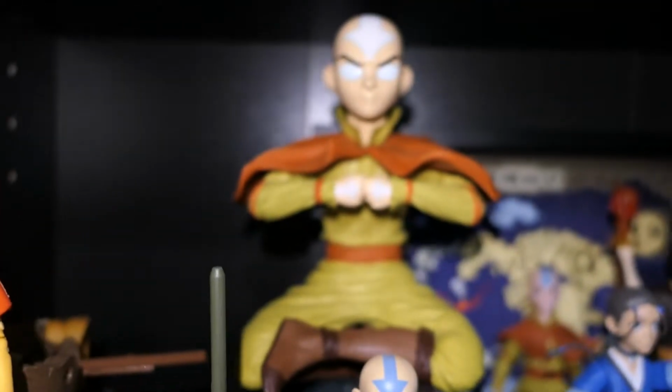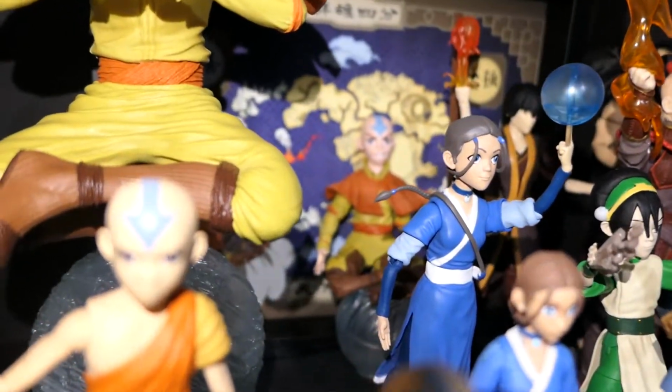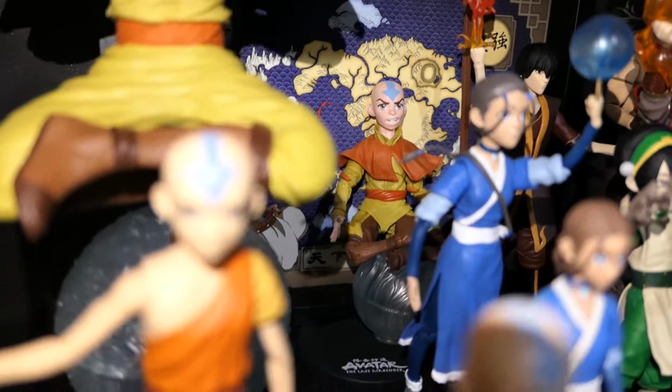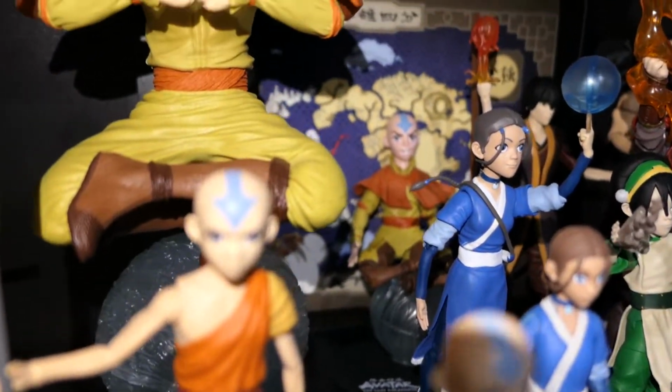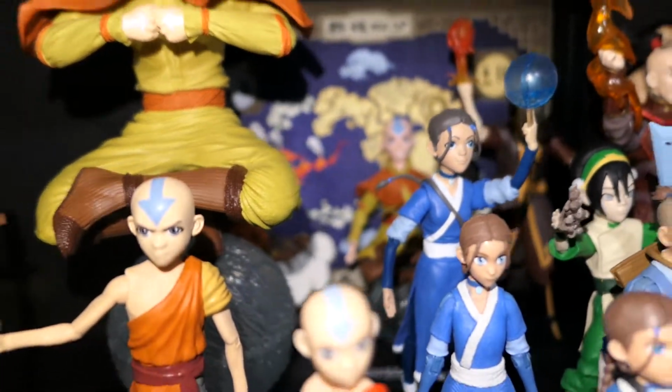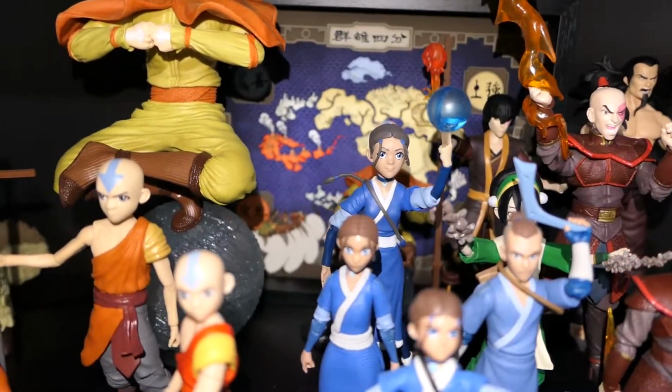And then this statue of Aang right here. And then this other version of Aang that's hidden all the way back there, because he always falls over. He's meant to be floating on that air ball right there, but it just never works, so I have to prop him up against the background. And then you can see in the background, I obviously have the map of the entire nations right there.